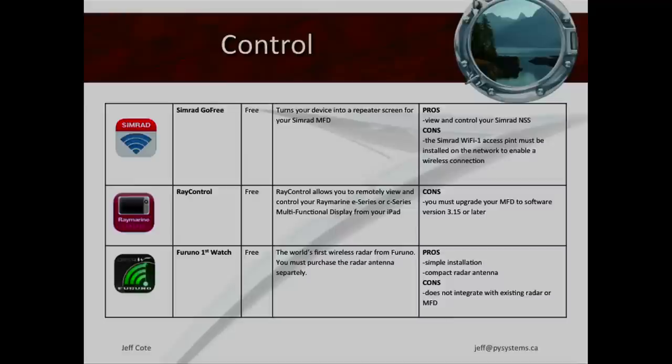So these are all the different apps. You can see all the companies have them: Garmin, Mercury, Lowrance, Simrad, Raymarine, Furuno. Furuno's FirstWatch also allows control of a Wi-Fi radar. They were the first to make that. I didn't put B&G in there, but B&G has one too for you guys that have sailboats. If you have a B&G system, they do it too. Furuno FirstWatch was the first to do a Wi-Fi radar.